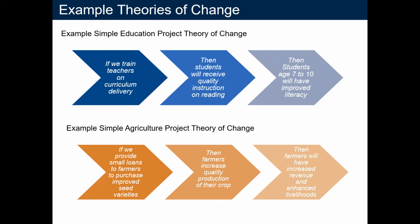So within the program, so probably within the 5 years and within the time period that is allocated, we will measure, we will work on really seeing if students are able to receive quality instruction on reading. I'm sure some of you M&E specialists out there are thinking, how are we measuring quality? Okay, and fair point, but I'm not gonna get into that right here. We do have a section on indicators coming up.